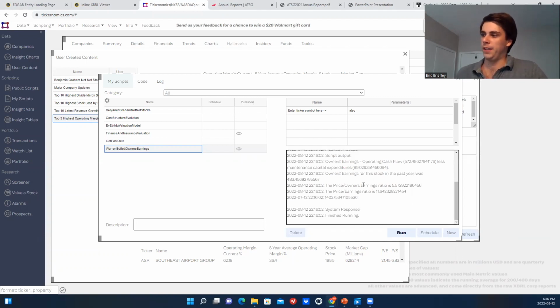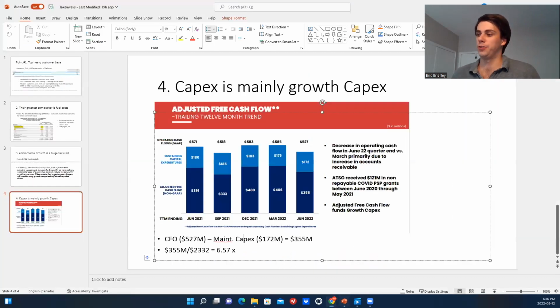But what's interesting is you can see the price to owner's earnings ratio. What it's saying is it's 5.5, but it's really more like 6.5 as we discussed. But the price to earnings ratio is 11.6. So there's a huge discrepancy there between price to earnings ratio and price to owner's earnings ratio, which again goes back to my point that they're deferring cash flow today to increased cash flow in the future, which companies that do that tend to perform well.